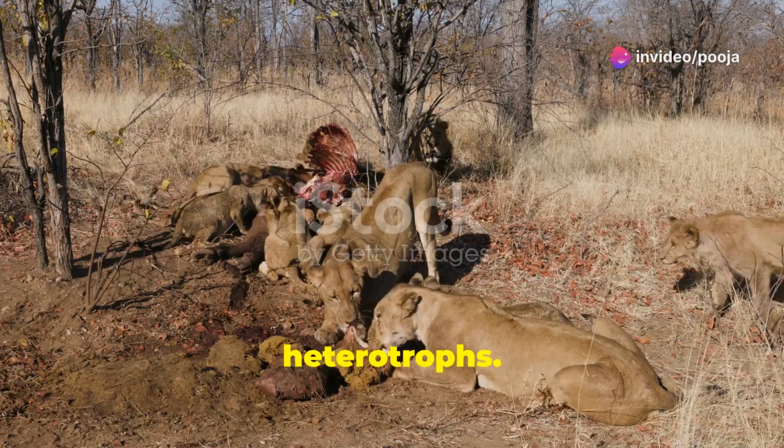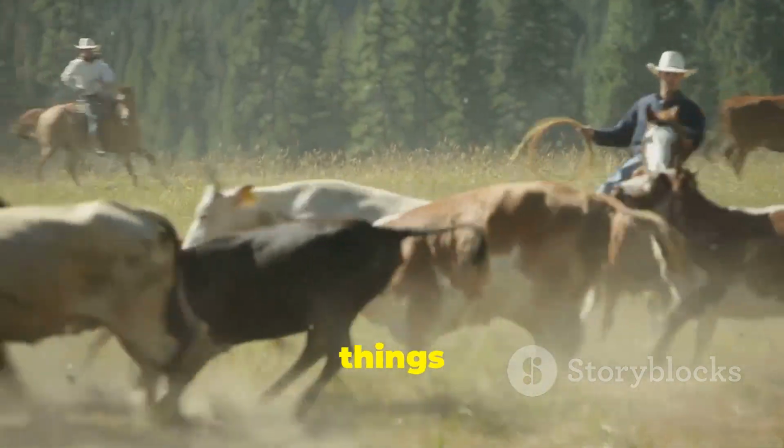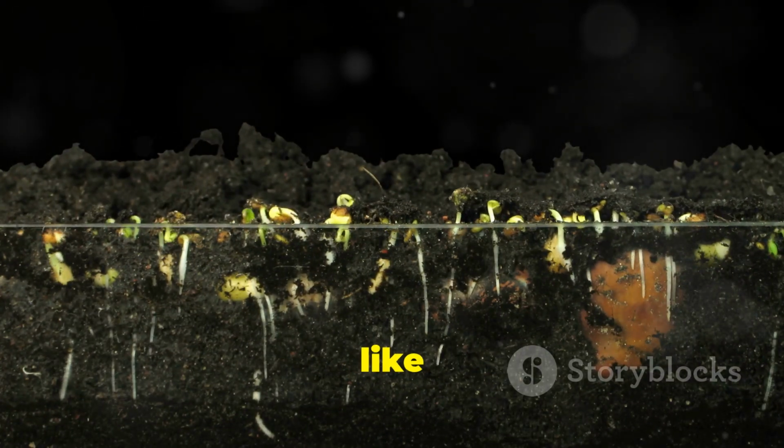Animals are called heterotrophs. Big word, right? It simply means they rely on other living things for food. They can't make their own like plants do.